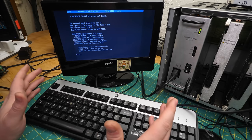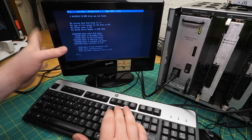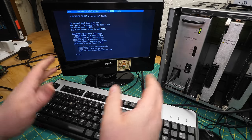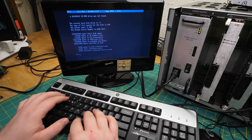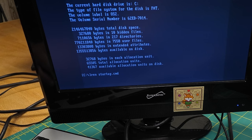But as it turns out, they didn't delete the GUI. They installed like a normal copy of OS/2 and then just disabled the graphical interface. So all the stuff for it is still here. We just have to turn it back on. But first, let's get rid of that startup command. Otherwise, we're going to have trouble with it. So startup.cmd is their equivalent of autoexec.bat. We'll rename that to startup.back.